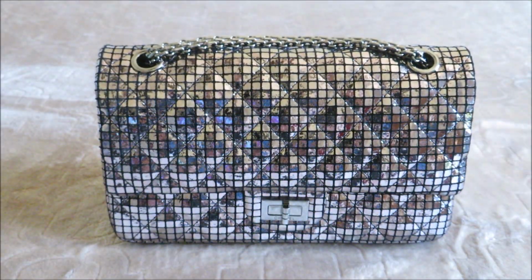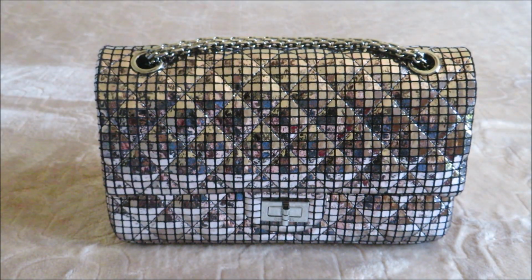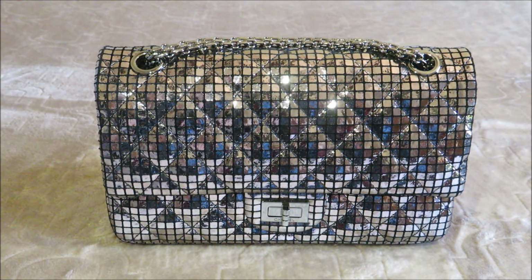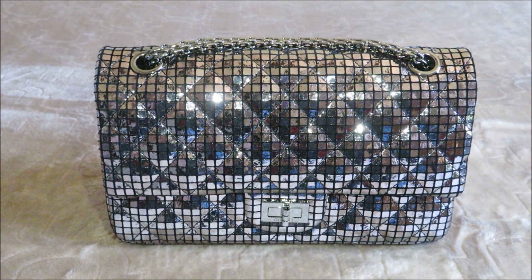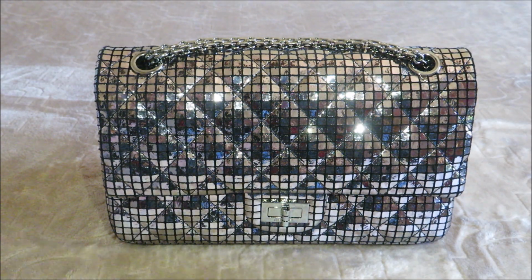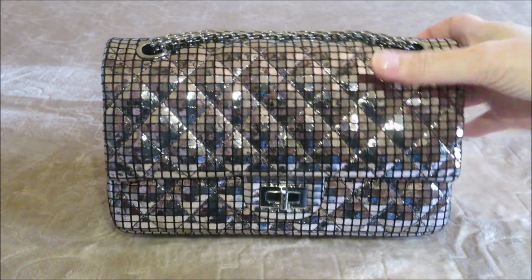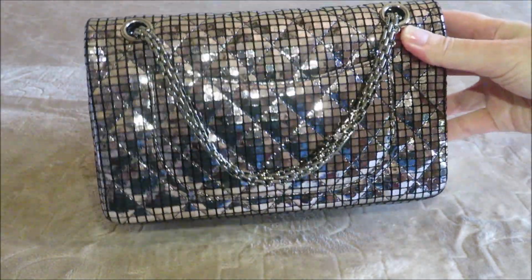I'm going to use my phone flashlight to give it a little bit more color so you can see how sparkly it can get. It's absolutely insane. So if you live in a climate where it's sunny, or you're thinking about going to Vegas and you need a bag that's going to sparkle under the lights, it's absolutely incredible the amount of sparkle that this bag has. So this is under my phone flashlight right now.